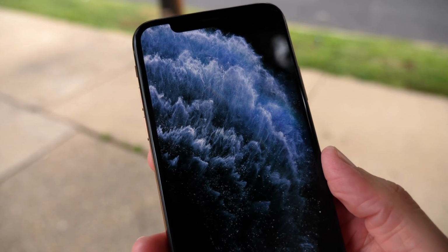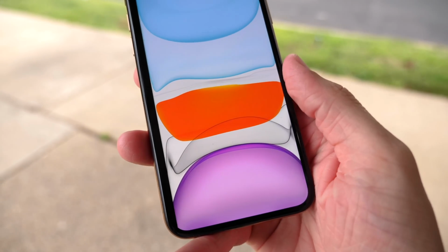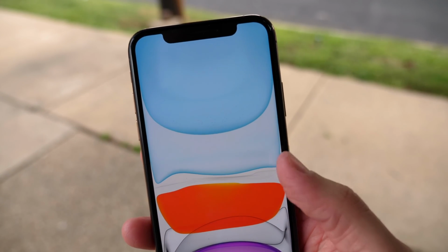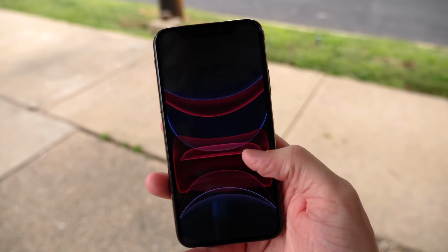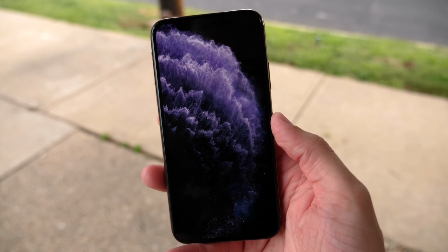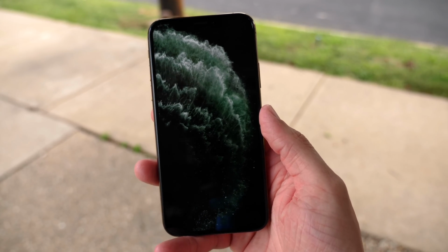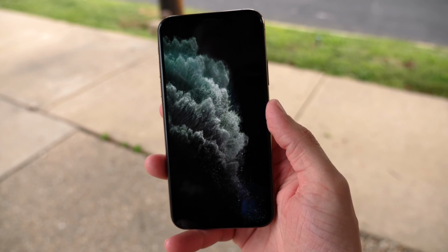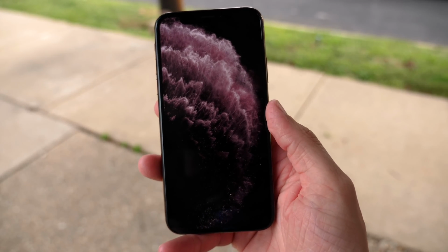For the first time in a long time, I think I actually like the iPhone 11 wallpapers instead of the Pro wallpapers, just because there's more color, there's more dynamics or something. They just feel more alive than splashes of water. Honestly, I'm a bit disappointed by the Pro wallpapers this year. I feel like they're a bit uninteresting. They didn't blow my mind like the cool planet wallpapers that sort of hid the notch in a stealthy way with the true black colors of OLED last year. But let me know which wallpapers you guys think are coolest down below.